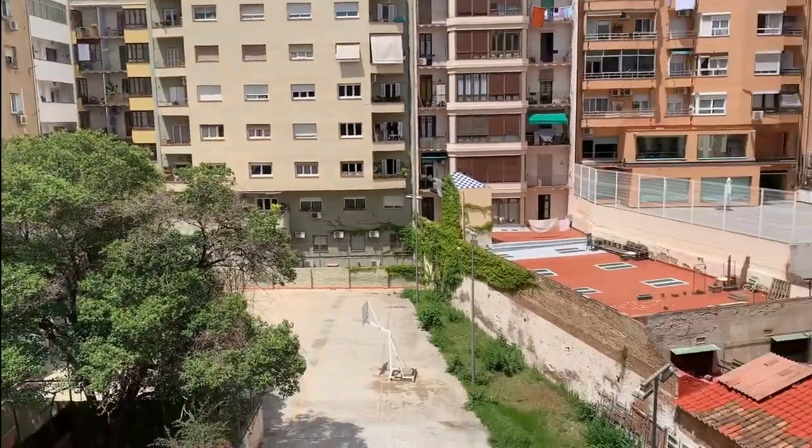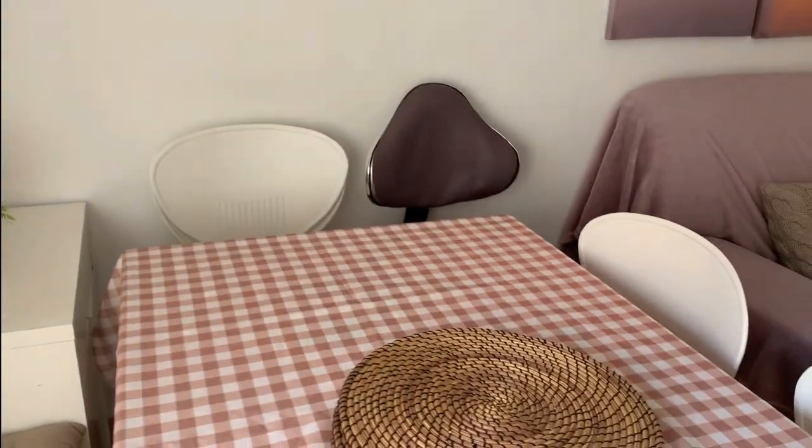Okay, and by the way, this table is where I filmed the intro to this video and where I'm filming right now. So as you can see, my apartment is pretty small, but this is what I was able to find for 400 euros a month.